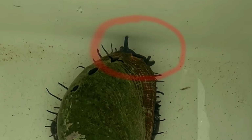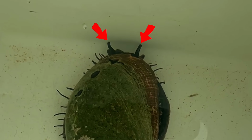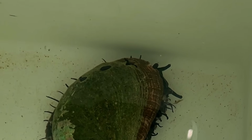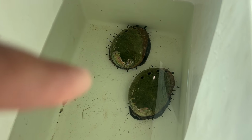If you look closely on this one, you can actually see its head. And the 2 little things sticking out of its head are tentacles. These are for sensing their environment. But since they were moving a bit, I don't think they were in a bad condition at all. Okay, so we are about 30 minutes away from home, and then we'll put them inside of their new home.